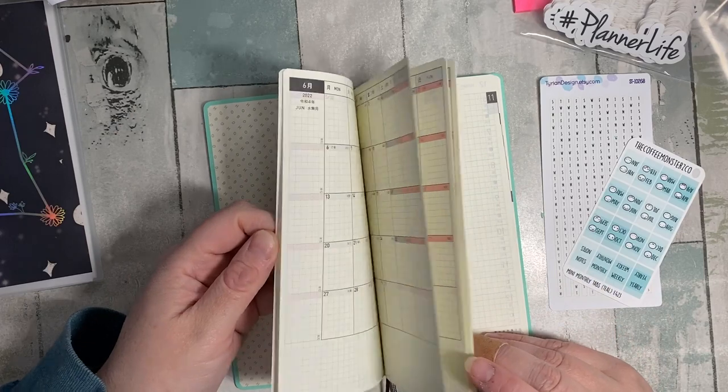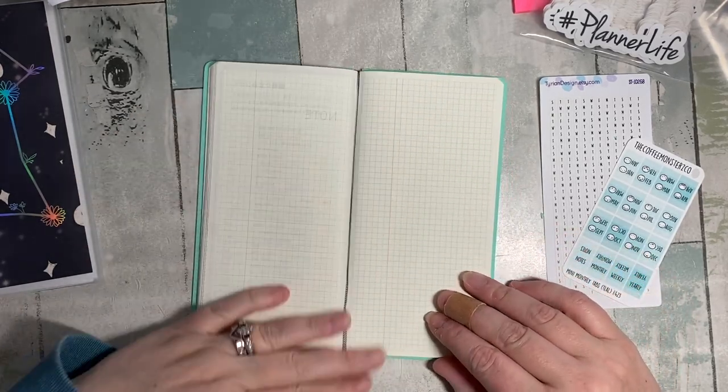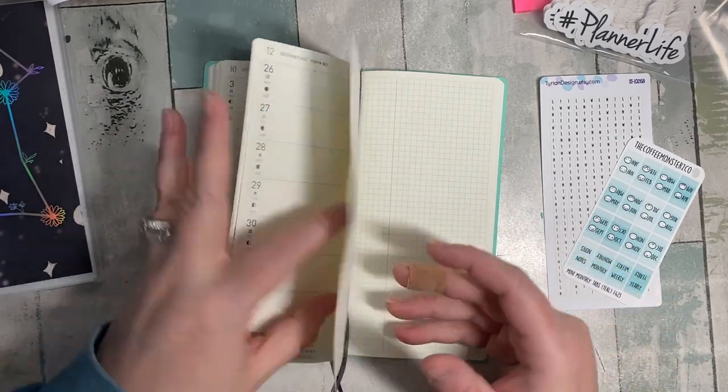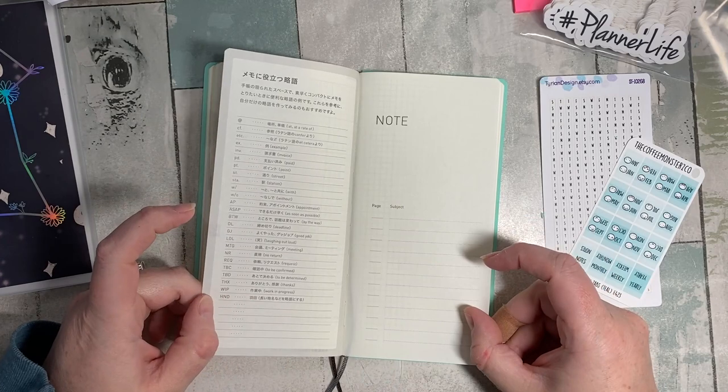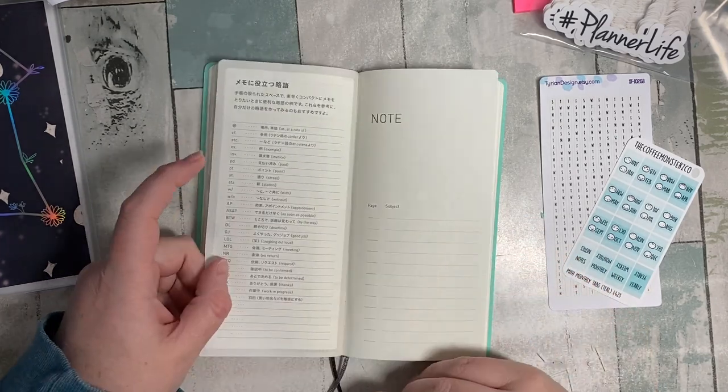And I mean, you guys know, I haven't made any secrets that I don't love Hobonichis because of the layout. What is this? Oh, well, that's a waste page.